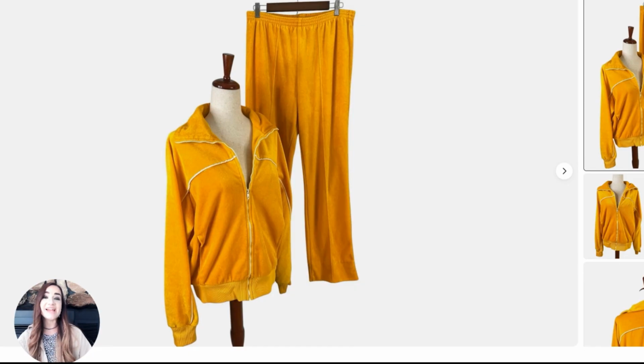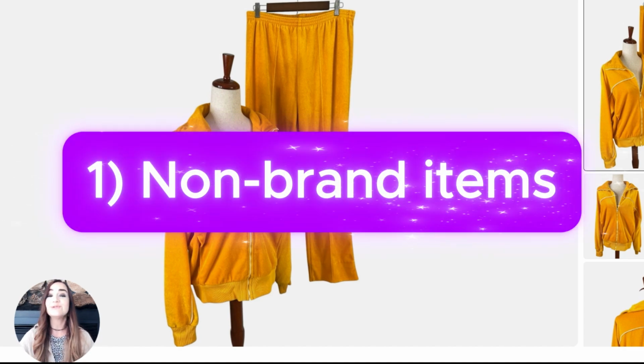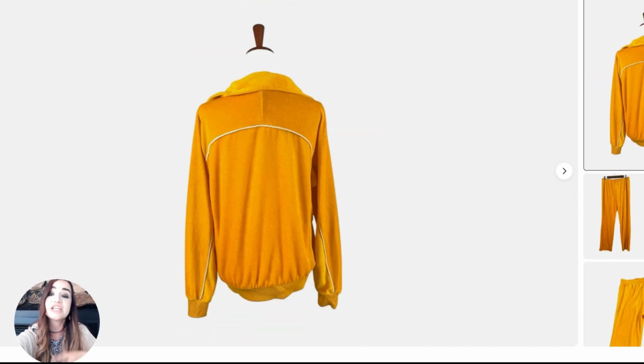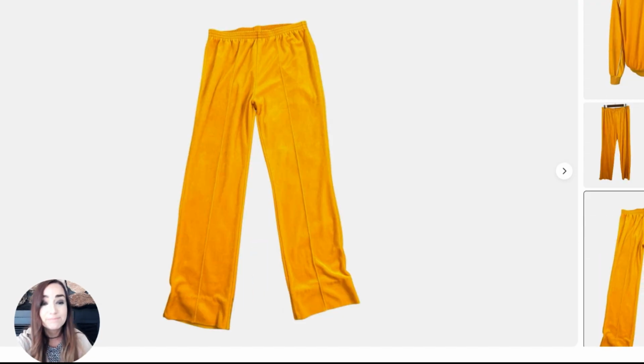All right, so we have made it to the fourth category of items to look for with these tracksuits. I have saved the best for last. These are surprising items that don't require you to be brand dependent. Now, what you're looking at here is actually an up-branded item, more likely than not. The tag has been removed.